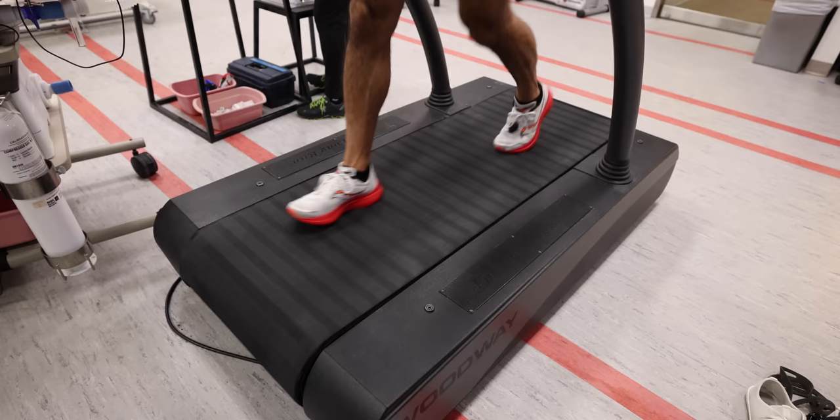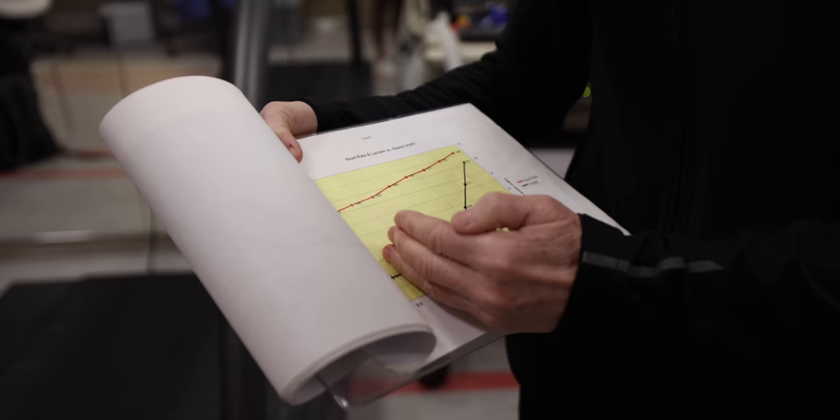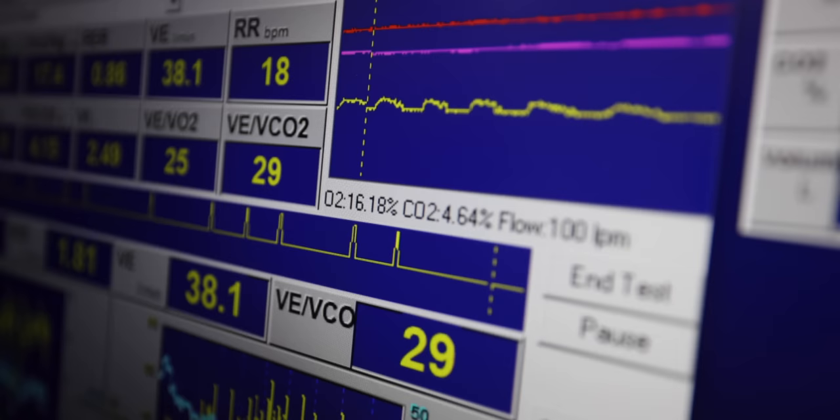You're trying to use it for training purposes. Yeah. What are your zones? Where are you? Where's there room for improvement? Is your max a limiting factor? Do you need to work on raising that?